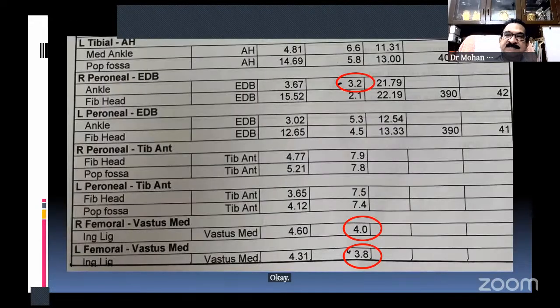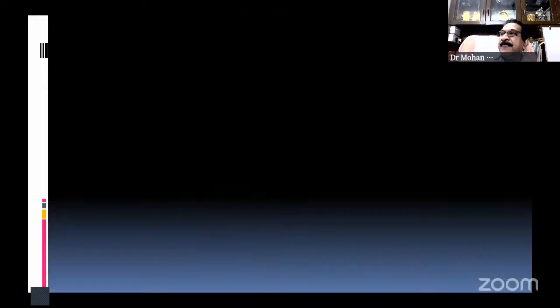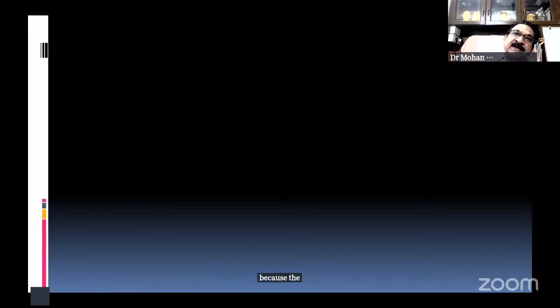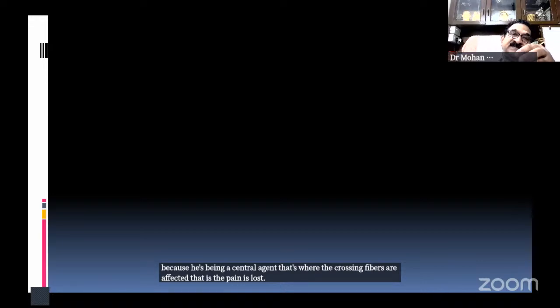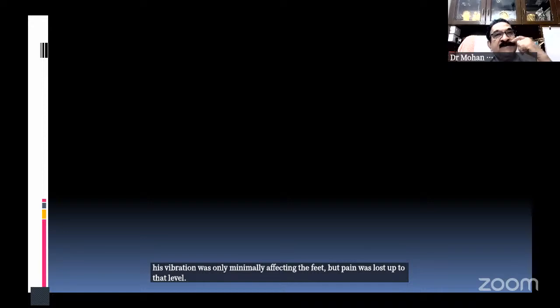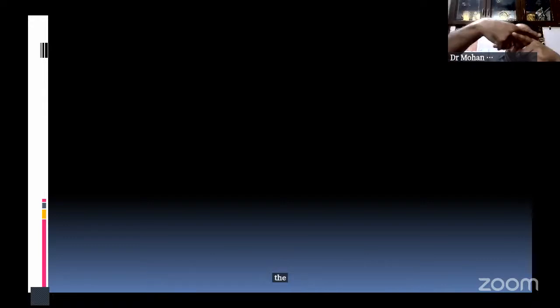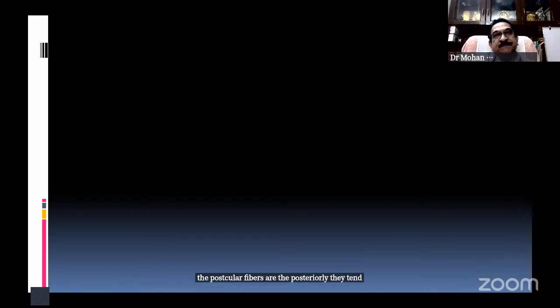Okay. Any questions? We go to the next one. Why the sensory level up to D7, sir? Because the lesion was ascending up to that level. Being a central lesion, that's where the crossing fibers are affected. That is, the pain is lost, even though the posterior column sensation was less affected. His vibration was only minimally affected in the feet, but pain was lost up to that level. Even temperature was decreased in the feet. That's another point favoring an intramedullary lesion of the cord. You understood why: the intramedullary lesion is cutting off the crossing pain and temperature carrying fibers. The posterior column fibers lie posteriorly, so they tend to be spared in an intramedullary lesion. They can get involved if the lesion goes backward, but more affected will be pain and temperature fibers.